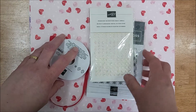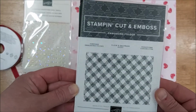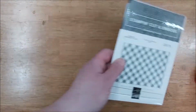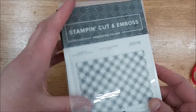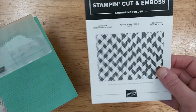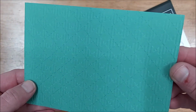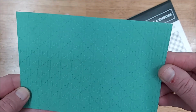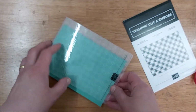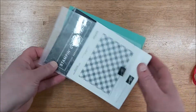So I'll show you this first. This is the Gingham embossing folder. It's not a 3D embossing folder. So this is on page 9 of the upcoming catalogue. It has this beautiful, very subtle gingham effect on the cardstock. So hopefully you can see that really on that. So that's one of the things, and that's $13 for the Gingham embossing folder.